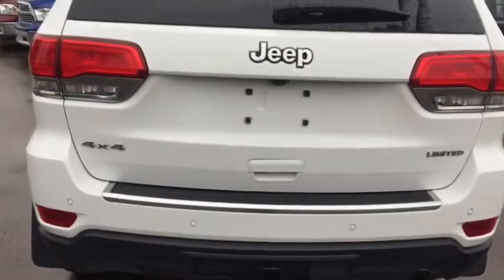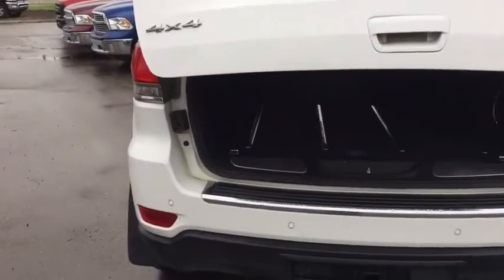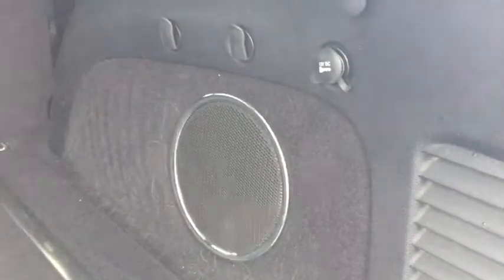All right, as promised, we've got a remote trunk open. We're going to use that right now to take a look at the cargo area. I like remote trunk opens. I don't like struggling with dirty trunks. All right, check out all this cargo space. There's enough that my voice is starting to echo a little bit. We've got bag hooks, a speaker, and a power outlet. Underneath here, we do also have a spare tire.